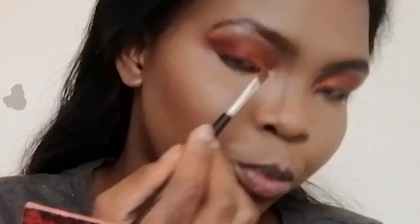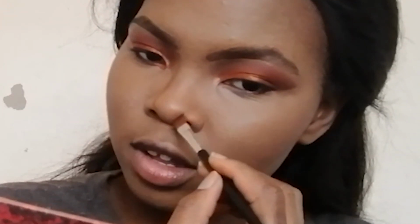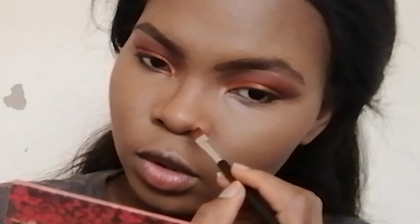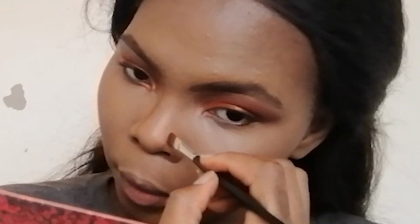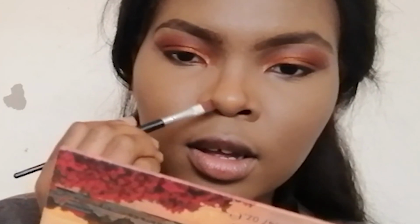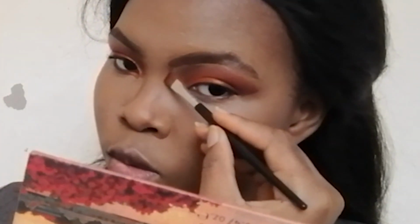And then I bring it right into the eyebrow, so it has a place to go to. You don't want that contour to just be floating and sitting there, so you want it to have a place where it starts and ends. Again, I start by the button of the nose, and then I curve inwards, and then I bring it up. When it comes to contour, you really want to stick to your face structure. You don't want to just go with how most makeup tutorials tell you to contour your face. You want to really contour to the shape of your face.